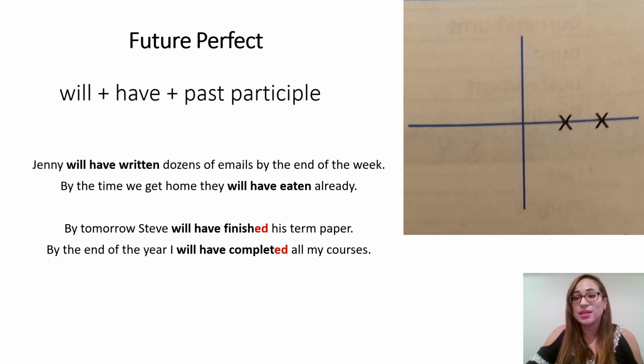So the first X is tomorrow in the future, and the second X is the end of the week. So maybe a few days between tomorrow and the end of the week. So sometimes you will have hints like by next week, by tomorrow, by the end of the week. Those are some clues, okay? By, B-Y.